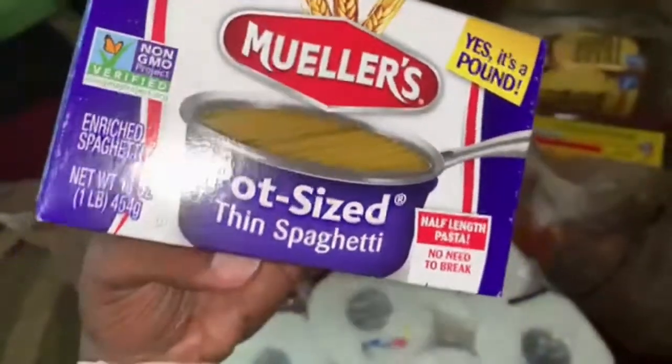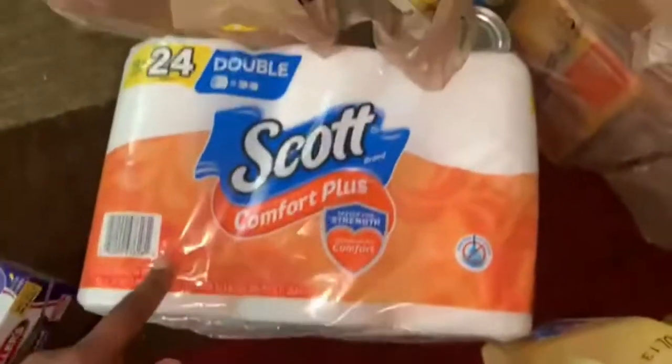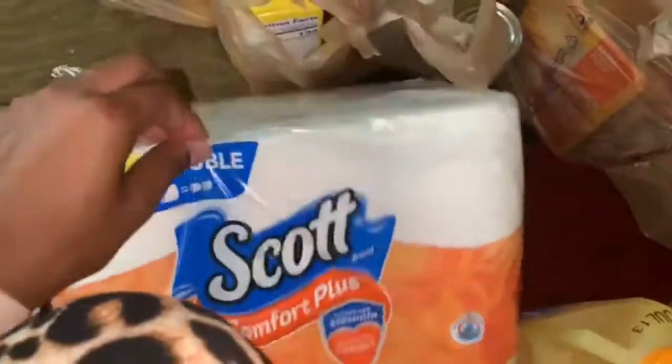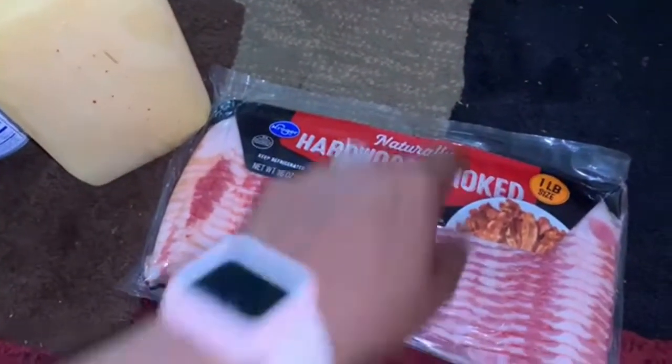All right, so I ended up getting the pot-sized thin spaghetti noodles. I also ended up getting these 12-count double roll Scott toilet paper. That was only $3.99. I did end up getting some honey graham crackers, as we can make s'mores soon. Evaporated milk, which was $1.50. I did get vegetable oil, as well as the Pastaroni angel hair pasta with herbs, which is one of our favorites. Some orange juice, original. Bacon was on sale this week for $3.99 using the e-coupon.